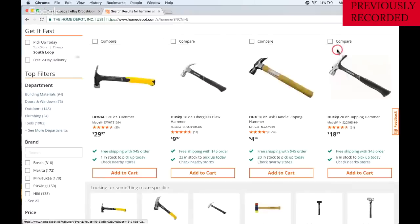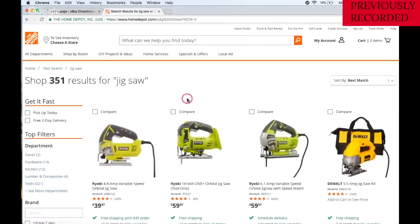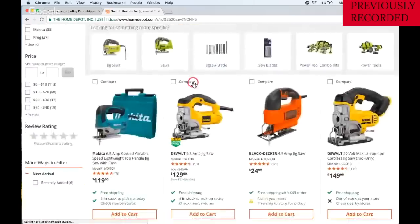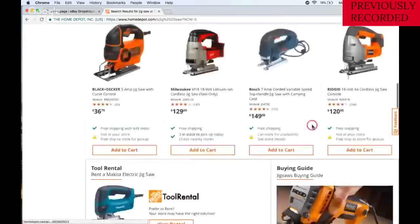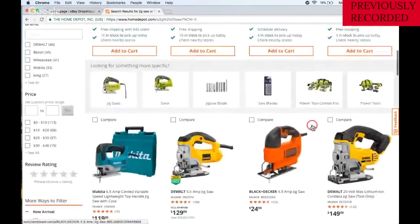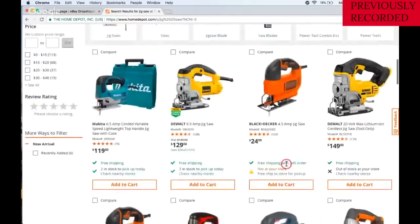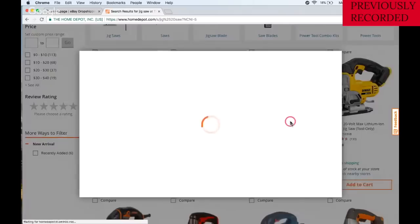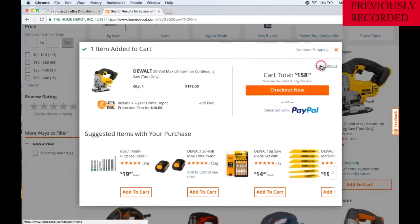And then we'll find an expensive item, like a jigsaw. Let's just find anything. I'm just looking for something that says free shipping on $45 order. That's only $25. So let's do this one that's $150. I'll add that to the cart. Perfect. And then we'll view the cart over here.